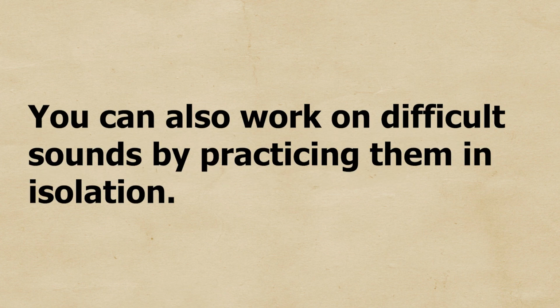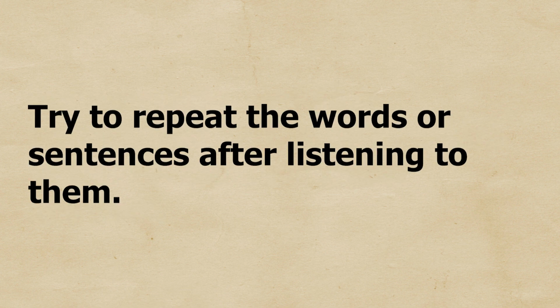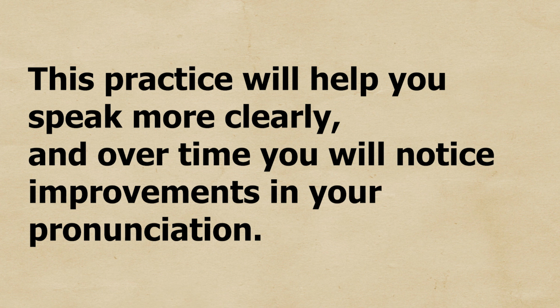You can also work on difficult sounds by practicing them in isolation. For example, practice sounds like th, r, or v, which might be hard for some learners. Try to repeat the words or sentences after listening to them. This practice will help you speak more clearly, and over time, you will notice improvements in your pronunciation.